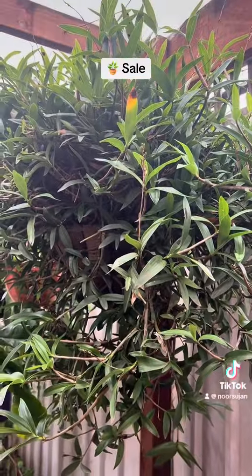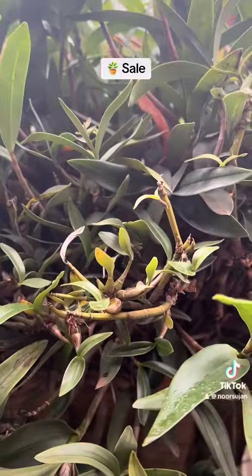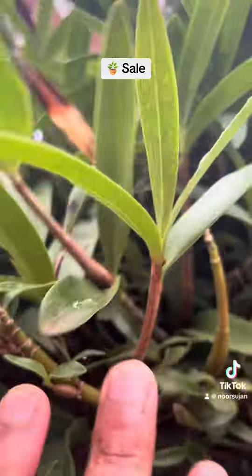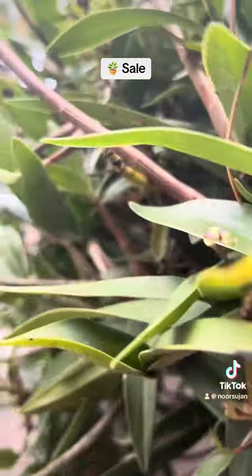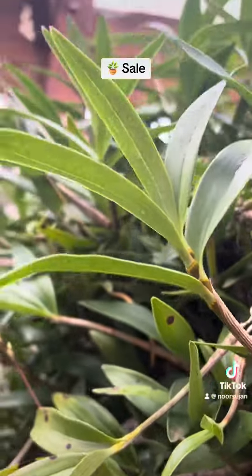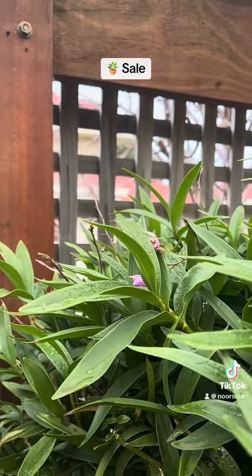Probably around 30 kilos. It's starting to flower now. Blossoming flowers now? Yeah, it's going to come out flowering very soon. Yeah, more flowers over here. Oh yes, I can see that. Yep. And there they are up there. It's purple. See it up there? Yes. It's starting now.